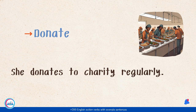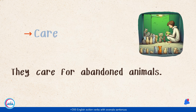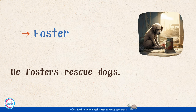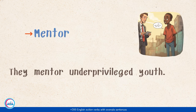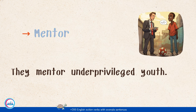Donate. She donates to charity regularly. Care. They care for abandoned animals. Foster. He fosters rescue dogs. Adopt. She adopted a child from another country. Mentor. They mentor underprivileged youth.